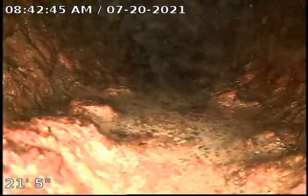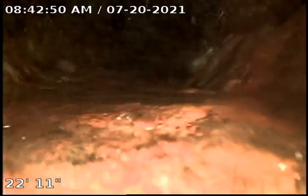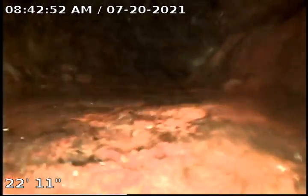We're at the bottom now, which is good. Should have, oh, there we are. There's that, like the laundry room sink area.